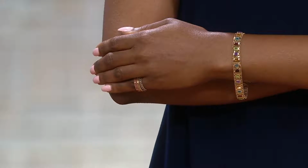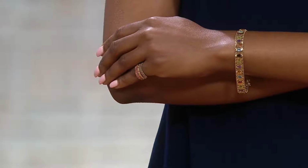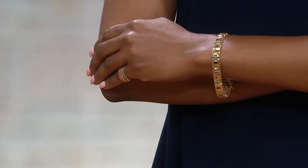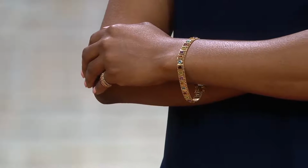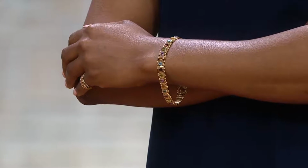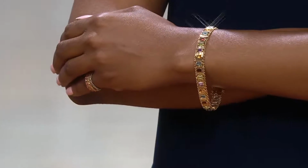And it's so sturdy too that you don't have to worry about it. We want you to wear this jewelry. We want you to live in it. I can even tie this in a little love knot if I want, and I am not going to harm this jewelry. I can literally do that, and it's not going to bend, dent, kink, or break. You don't have to worry about it.